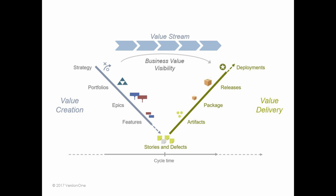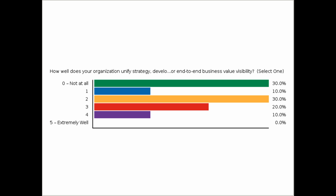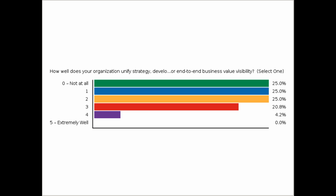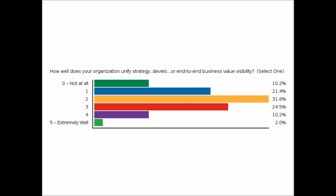So just now, before I hand it over to Mark, I want to ask you guys one more quick poll. And that's a really tiny font, so let me read this out to you guys. The question is how well does your organization unify strategy development and delivery for end-to-end business value visibility? So you can see it on a scale of 0 to 5. 0, not really at all. 5 being we do it pretty darn well.